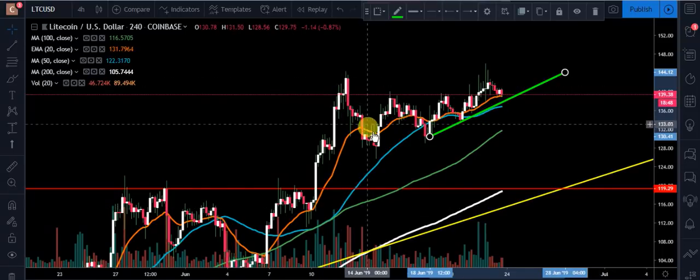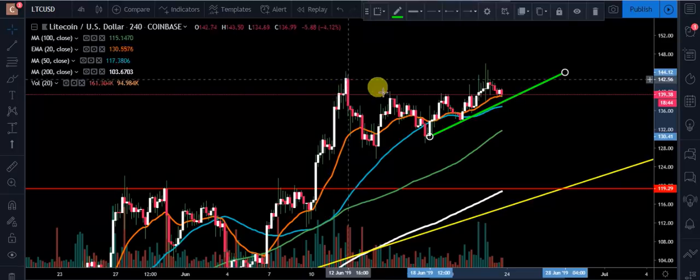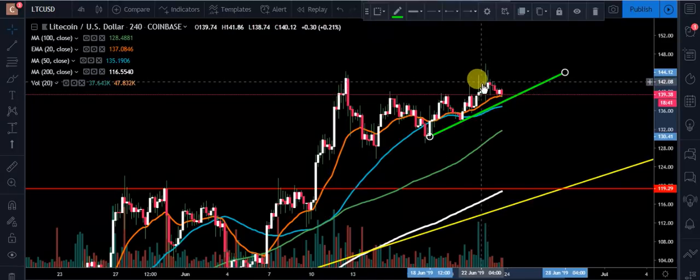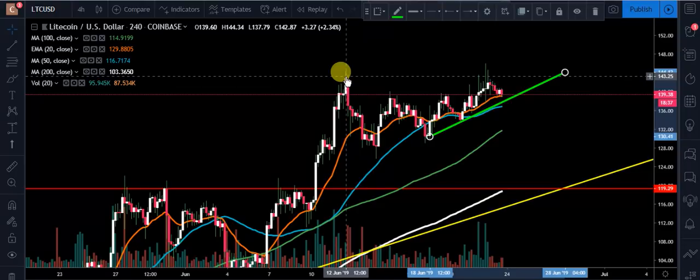And right now we're just having a lot of indecision. You can see where we're chopping along. We're having higher lows, but we had lower highs here until we finally made a higher high from this one here, but we could not make it over that 143.25.